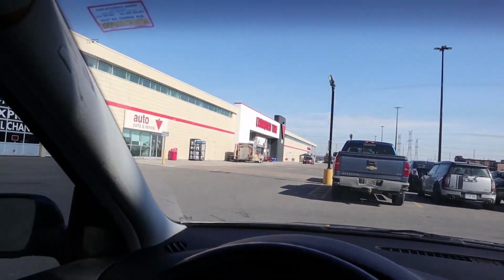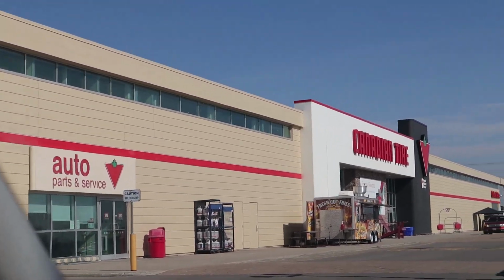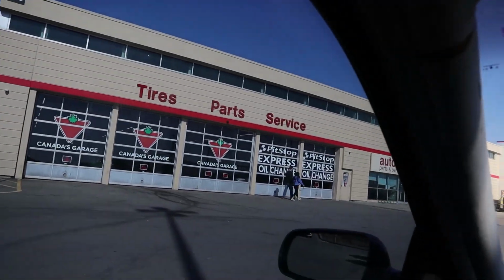So yeah, that's a new spot, but it's time to grab this stuff that I need and let's get out of here. Let's go. I'm just gonna run in. There's no need for me to bring my whole ass camera in there, so I'll be right back.